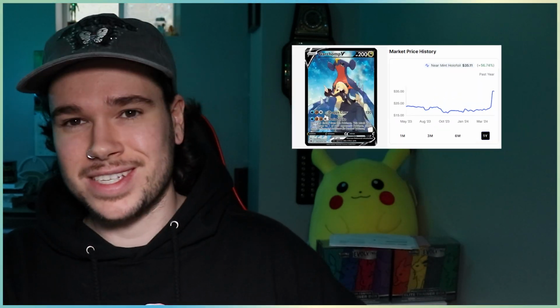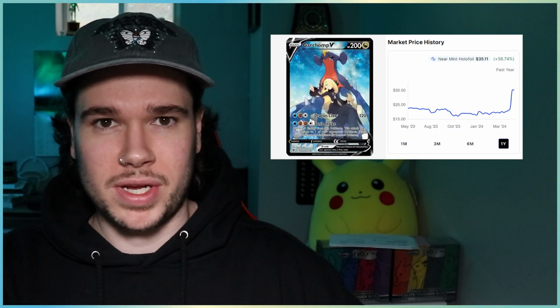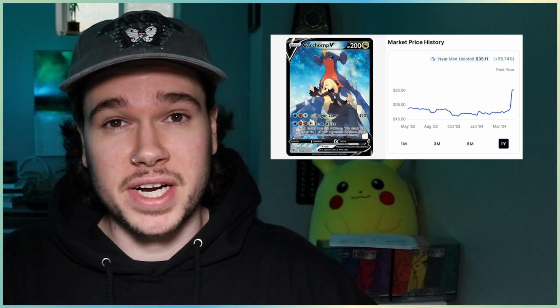Next up, number 6, we got the Garchomp from Astral Radiance. The first Astral Radiance card on this list so far. This is a great card. It's got Cynthia in the foreground with Garchomp in the back. Again, steady growth. A lot of these cards haven't really shown any signs of slowing down. Since selling out, they're all climbing. This card went from 20 bucks to sitting just north of 35 right now.